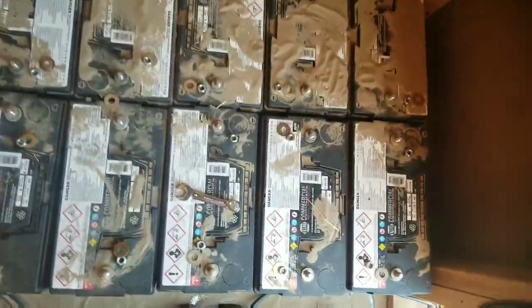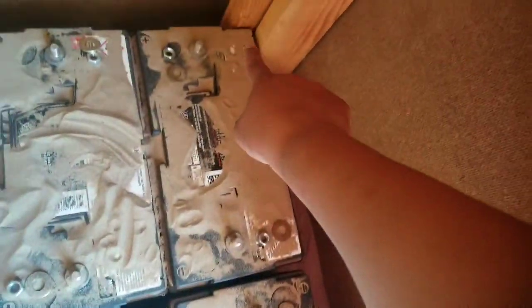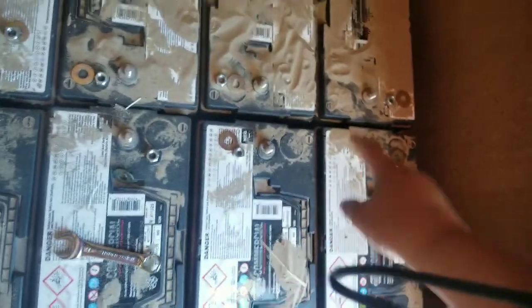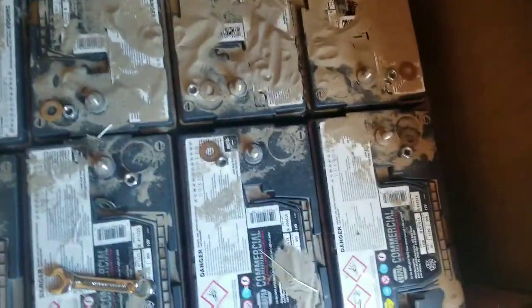So we're back with the batteries. The generator is right next to me and all the cables. Right now they are negative, negative, and then the positives on the edges. I'm going to flip all of these so they are positive, negative, so I can wire these center ones in series and then the edges in parallel.